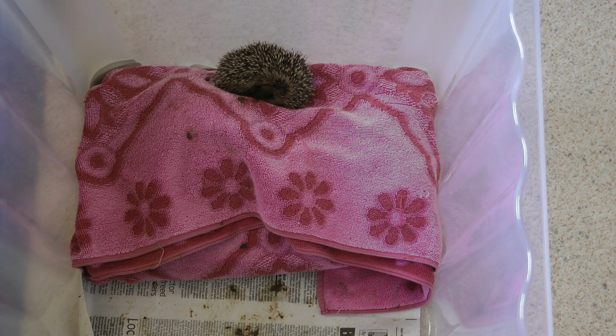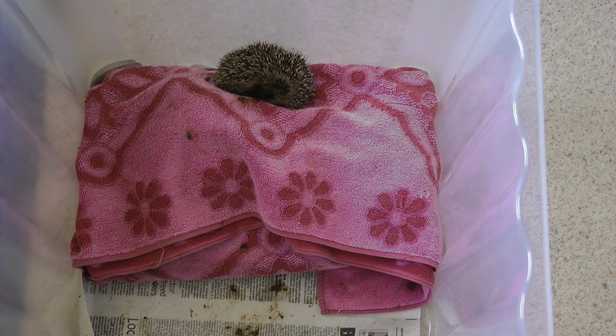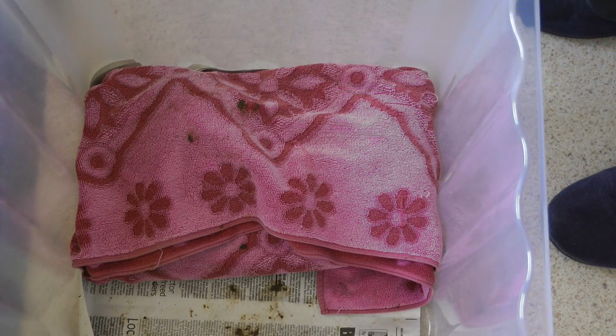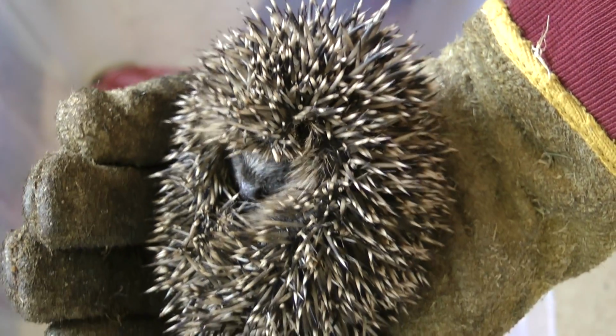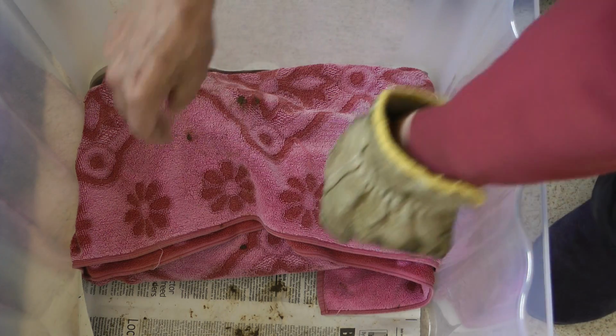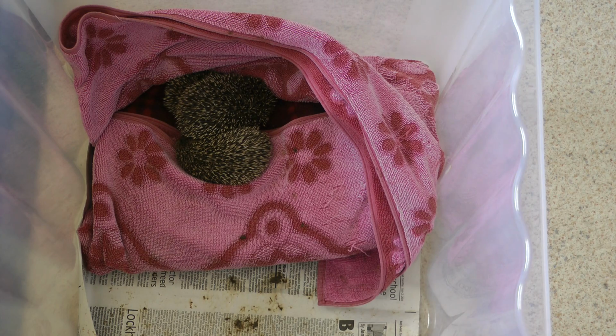So this is early morning, so I'm just going to wake them up and weigh them first before I feed them. There's one lying on top. This is a hot water bottle which is wrapped in a towel. So I'm just going to wake them up. There's one there, and the rest of them work their way into the towel and hide. Spiky little thing. They just curl up into a little ball. There are the other 3.